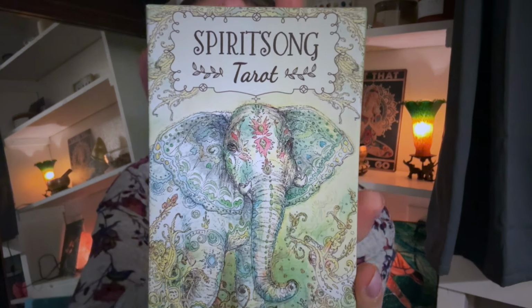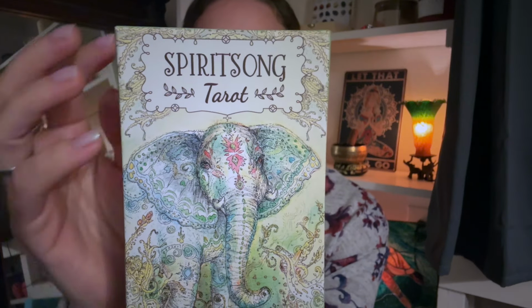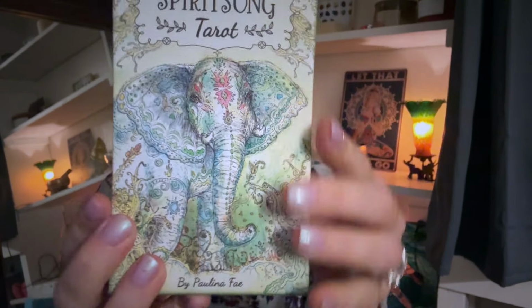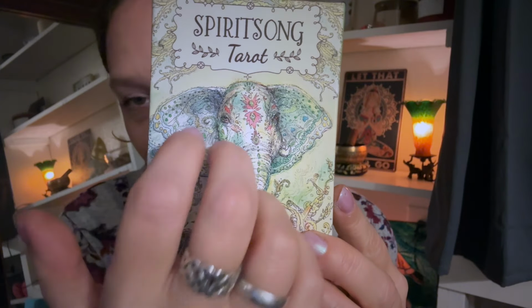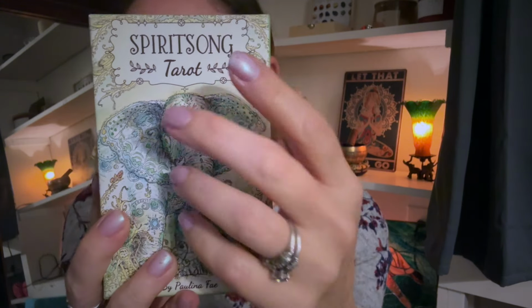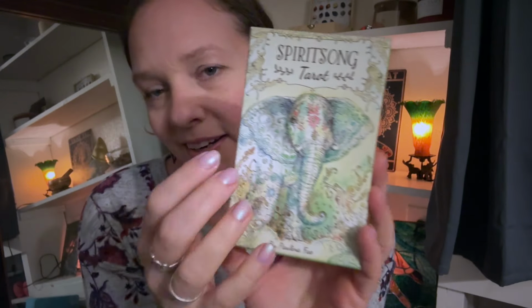Okay. And then I'm going to set this right here because I would like to take a moment before we get started on the more energy healing aspects of this session to bring a tarot card into our session. So I have this beautiful deck called Spirit Song Tarot, and it's by Paulina Fay. And all of the cards have these beautiful animal drawings on them. I really love the design and aesthetic of this deck. So I went ahead and pulled a card for us before I started the camera. And that is definitely helping to guide our session today. So I'm going to go ahead and share that with you.